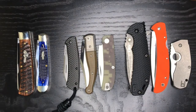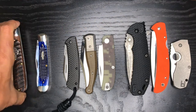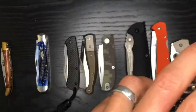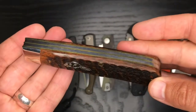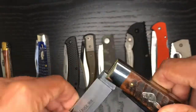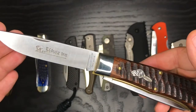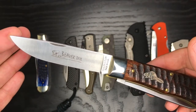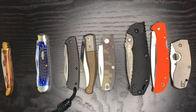And then we can see a Great Eastern Cutlery knife. This is the Tidioute Pioneer Trapper, or Beavertail Trapper. My first GEC knife, just amazing quality, beautiful knife. Just really appealing to me these days. Definitely into the traditionals currently, and like I said, I have been into them for many years now.